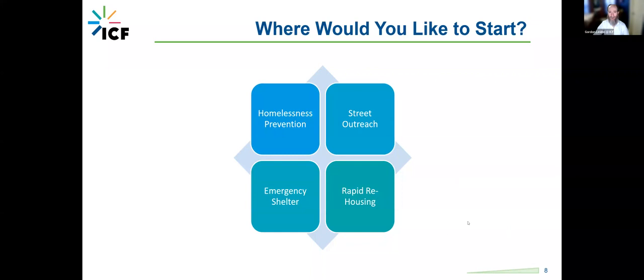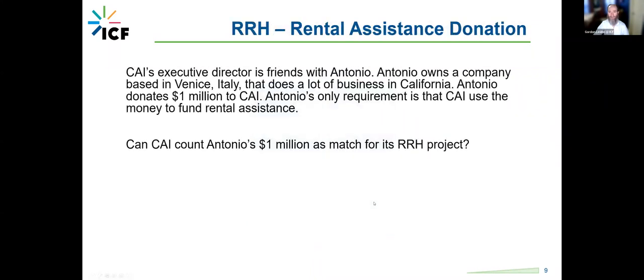All right, start with rapid and see if the slide transition works. Yes, score. Just trying out new stuff.